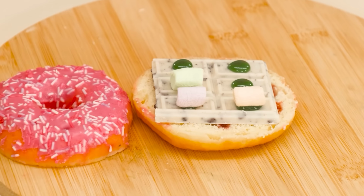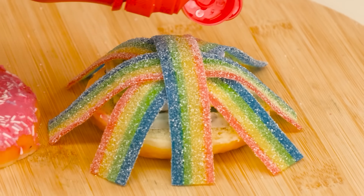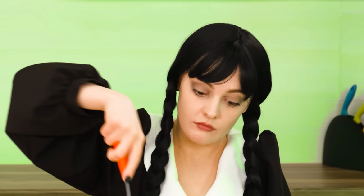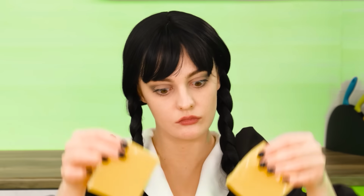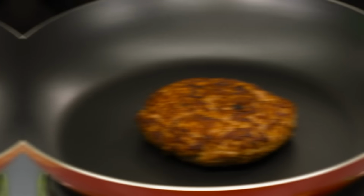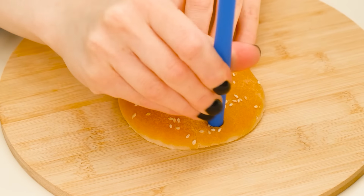Oh and sour! I'll put it on chocolate on top with marshmallows. I'll add marmalade. Oh, how beautiful! Strawberry sauce on top and a donut. I'll fry a bun with a patty. I'll make teeth out of cheese. It'll be a beautiful monster. He's missing a cucumber and something red. I'll make holes and pour a little mayonnaise into them.